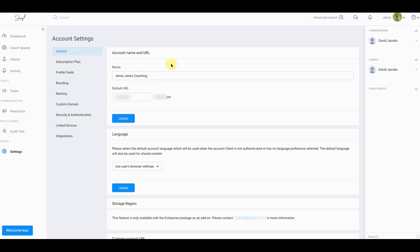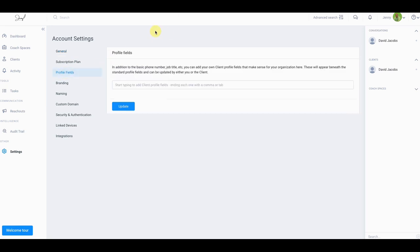So this is just a regular general accounting area. It talks about add-ons and stuff like that, and the subscription plan, it is what it is right there. The profile fields, this is where you do the customization. Let's take a look at that. So here you can create some different profile fields that you may want to see. For example, you may want to see coaching start date, or you may want to see a different type of field like birthday. And then you can update that.